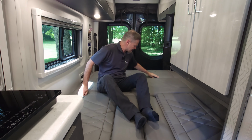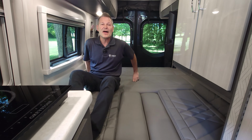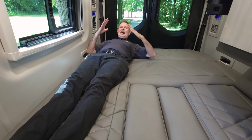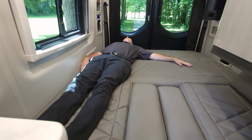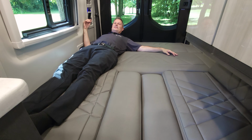You don't want a seatbelt sticking you in the shoulder while you sleep. That's not very comfortable. But this sure is. And look at this. I can fit in this bed. Oh, so nice. I wish I had a pillow here. Whew. You're thinking, you know what, it's gonna get a little stuffy back here.